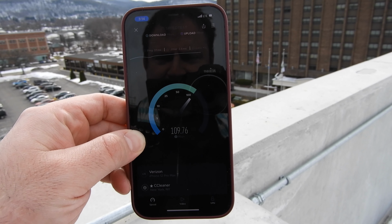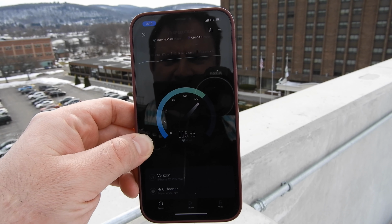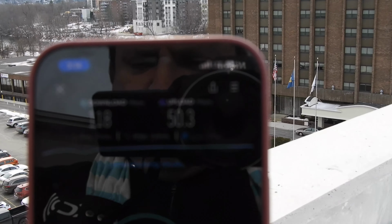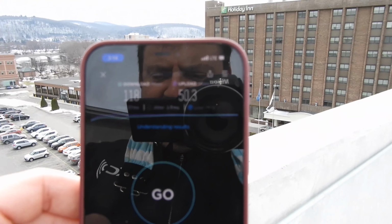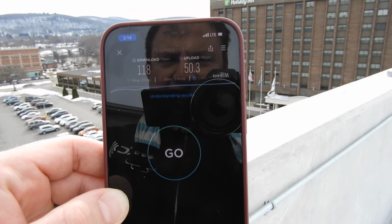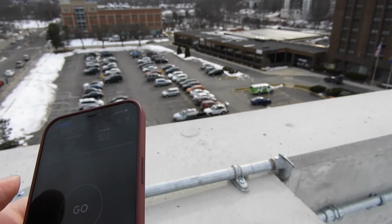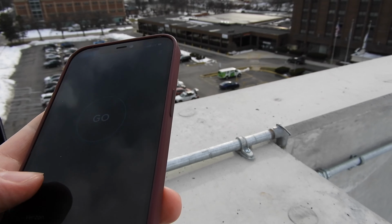Now, earlier last night, or later last night I should say, I was getting speeds over 200 down. Like 230, 240. And that upload is roughly double what you get on other sites in the area. So I'm wondering if they don't have upload carrier aggregation enabled on this site. Let's pick a different server and try that test again.